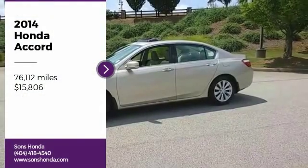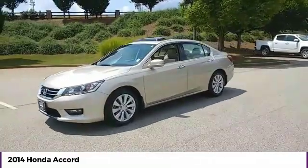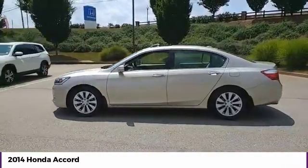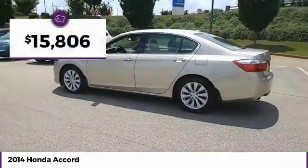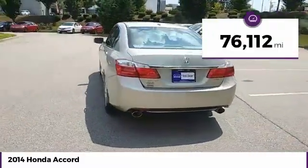You are going to love the 2014 Accord. Ingeniously simple, yet overflowing with luxury and technological creativity. All that and more in the Accord, and is priced below $20,000. This vehicle has less than 80,000 miles.